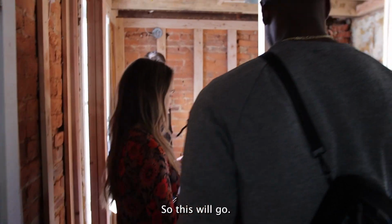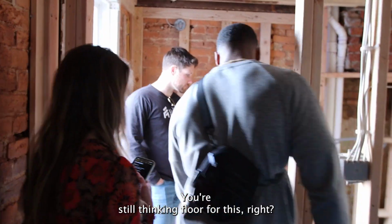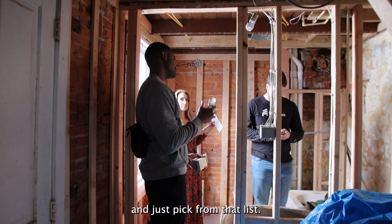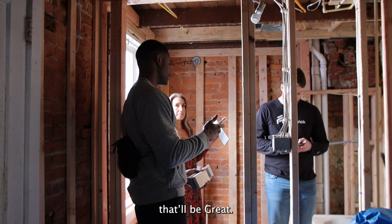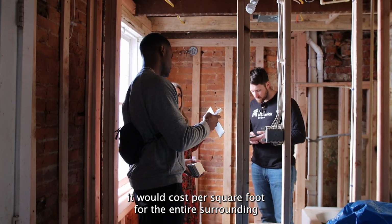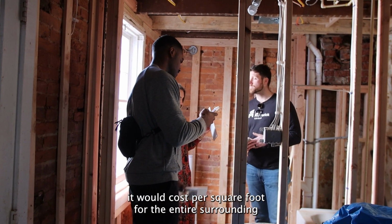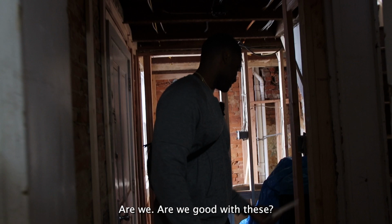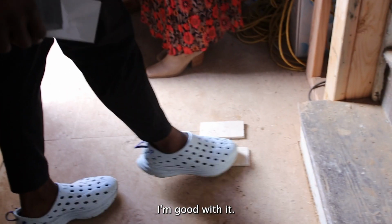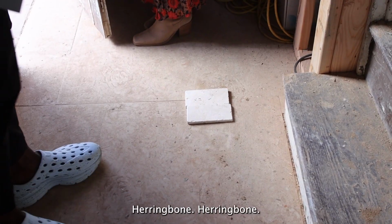Okay. So you're still thinking floor for this, right? Mm-hmm. If we can figure out the pricing for all the tile and just pick from that list, that'd be great. Okay. So if you want to grab a sample, we can just price it out to see what it would cost per square foot for the entire surround. That's sweet. Are we good with these for the mudroom? I'm good with it. I think I would do herringbone.